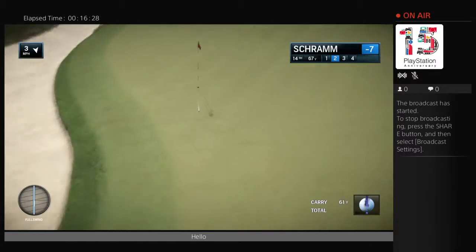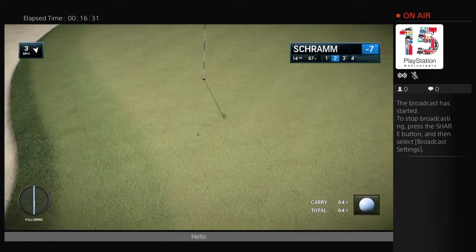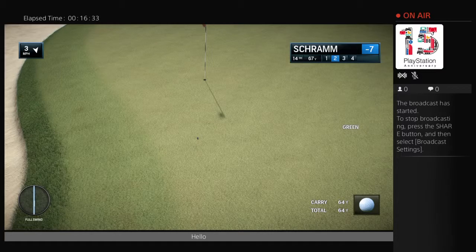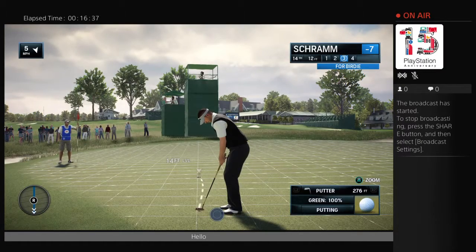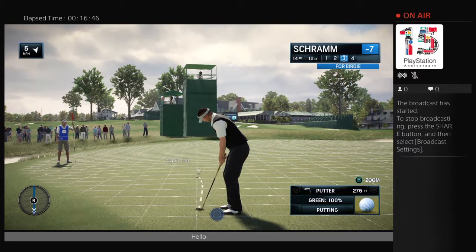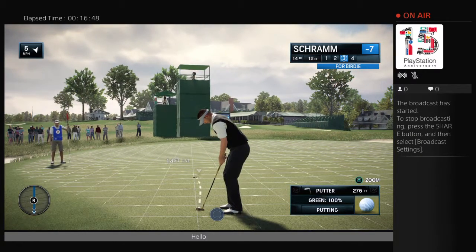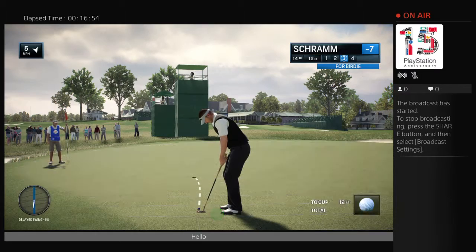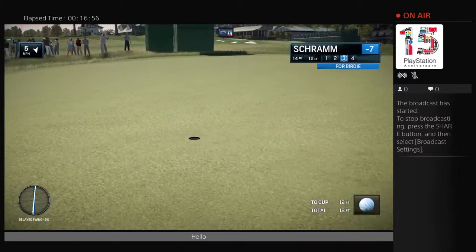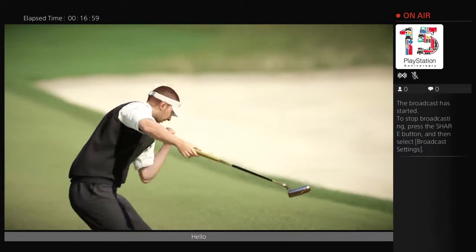This is a good-looking shot. You can't hide the flagstick from that man. He is just unbelievable. That never deviated offline. Moves to minus 8.